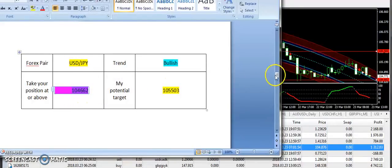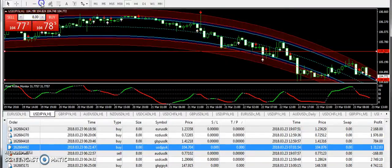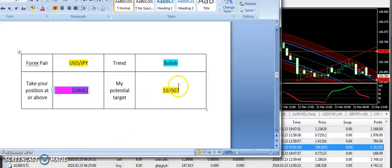So 104.662 was the predicted entry for a bullish trend from my side, and guys, you can see a very good bullish trend today on 23rd of March on USDJPY. It has recovered in the early session of the day that I have provided with the report.